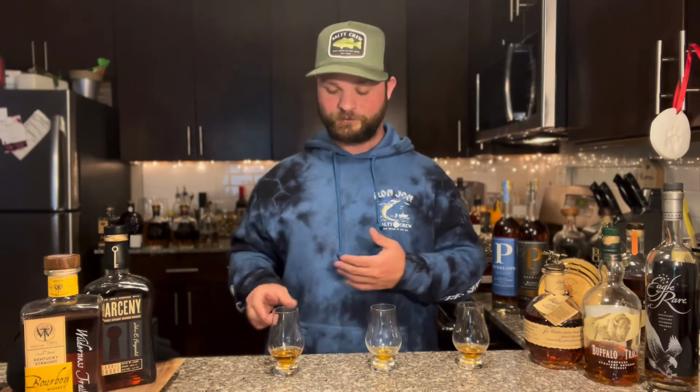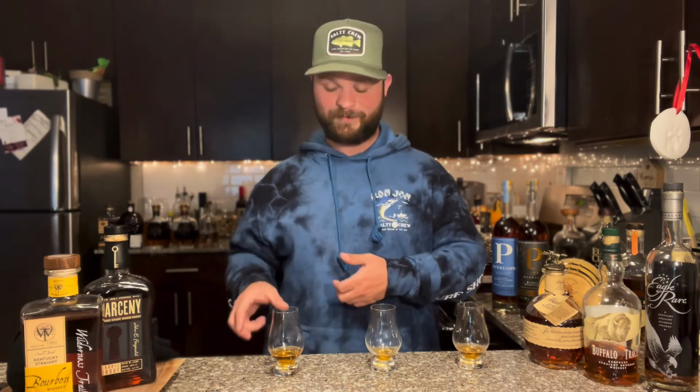Let's go to number 3. Number 3 was the front runner. We're gonna see if it still is on top. And number 3 smells very good. I'm getting a burnt marshmallow going back in for the second time. And you can taste it too. Like that fireside toasted marshmallow, not burnt, toasted. Like the brown, not the black.